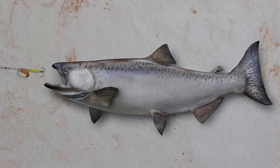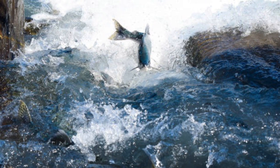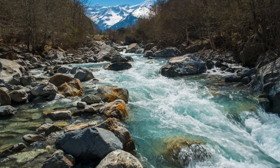From their birth in freshwater streams to their epic migration to the ocean and back for spawning, salmon play a vital role in the ecosystem. Understanding and appreciating the life cycle of salmon can help us protect and preserve these incredible fish for future generations to come.